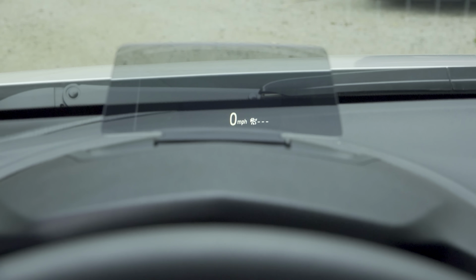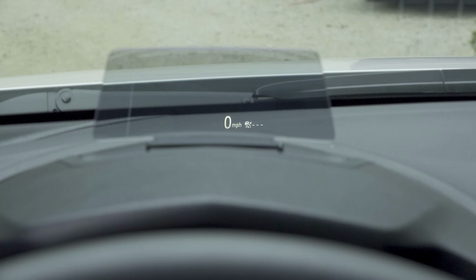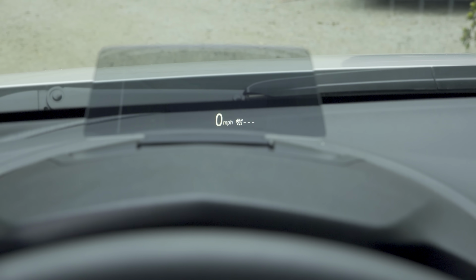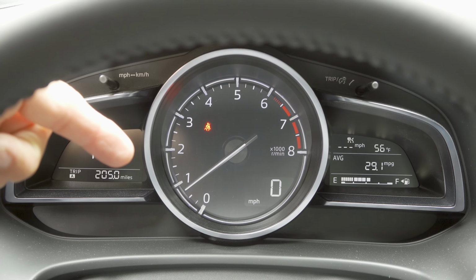We see something similar in modern Mini models. However, it appears that Mazda is actually moving away from this in their newer vehicles, because their newer vehicles like the CX-9 and CX-5 now have the images projected on the windscreen. Because Mazda is a brand that considers sporty driving part of their core mission, you'll notice that we have an instrument cluster with a very prominent tachometer right there.